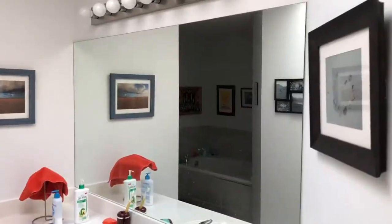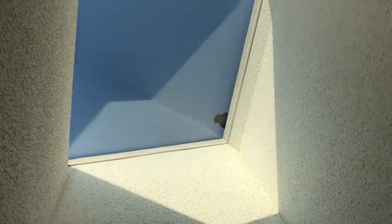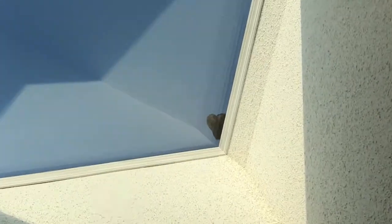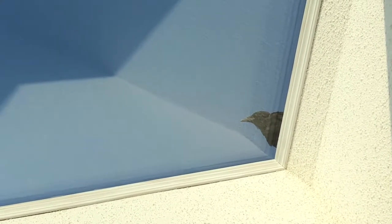Noticed some interesting sounds coming out of the washroom today, and I checked it out. I thought, what the heck is that? But what it is, it's these birds on the skylight in the bathroom. They're like dancing on the glass, sliding down it. I don't know if they'll do it now. Camera shy little guy. Is he trying to break in? What are you doing? Wow.